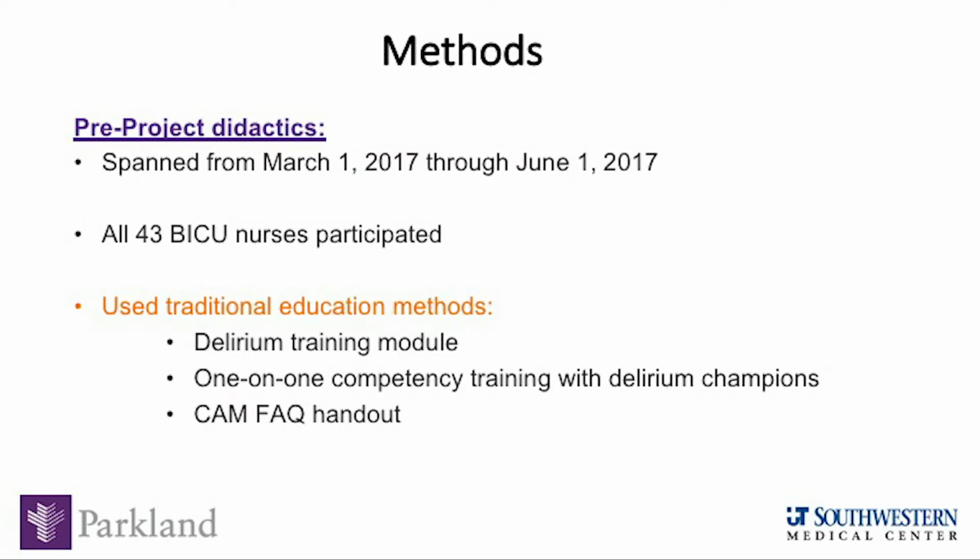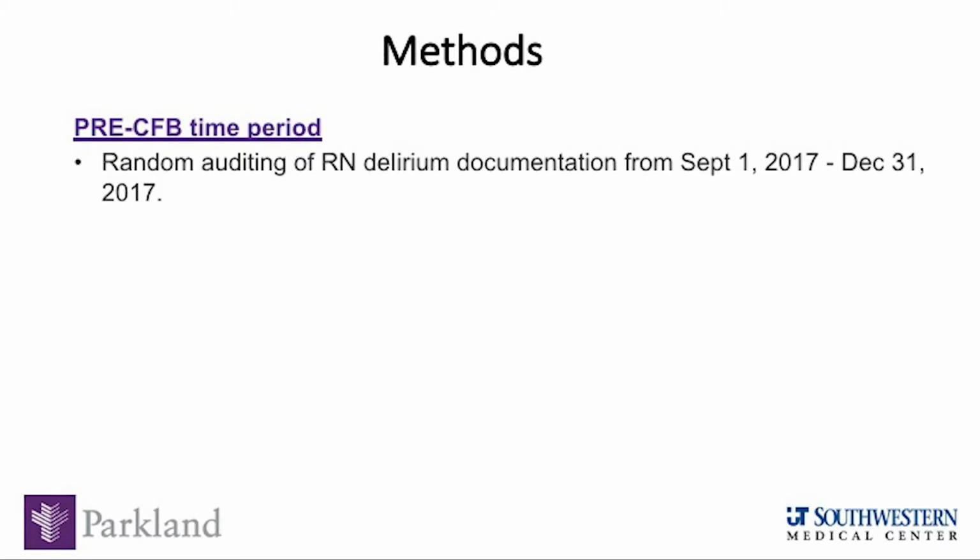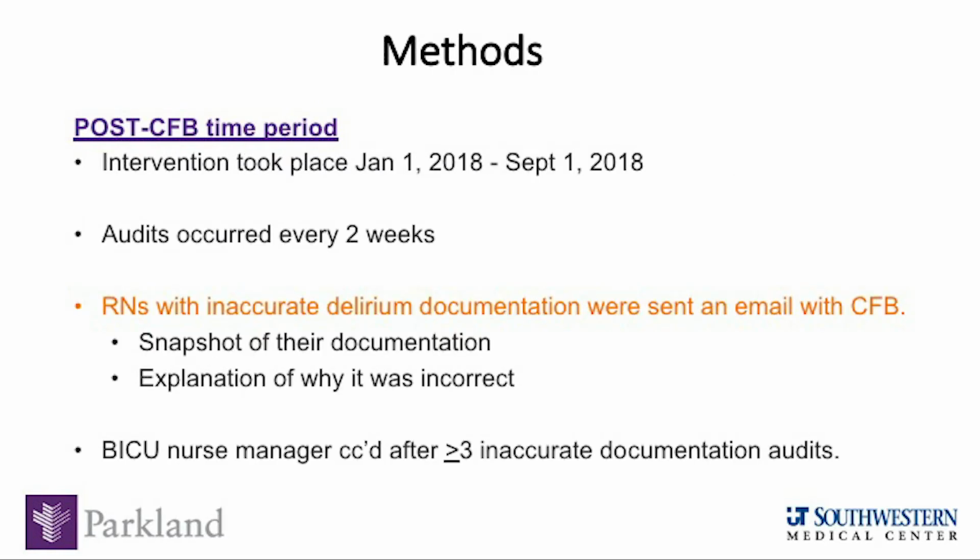The pre-project period, where we were rolling everything out, spanned from March 2017 to June 1st, 2017, and all 43 BICU nurses participated. Again, it was modules, one-on-one competency training, and then small group huddles with CAM ICU FAQ handouts with our burn nurse educator. The pre-corrective feedback time period lasted from September 1st to December 31st of 2017. That's the period of time where we just took a step back and started auditing to see where we were at. And then the post-corrective feedback time period took place from January to September of 2018.